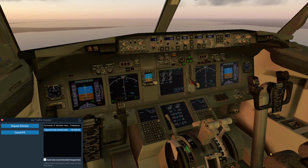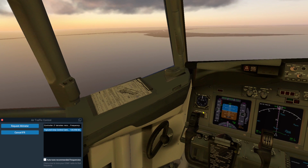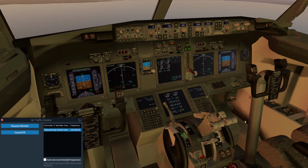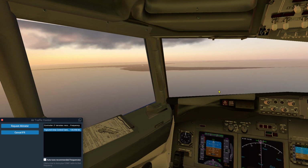Alright, flaps 25. We're still not lined up. There's one small left curve required, and we should be good.